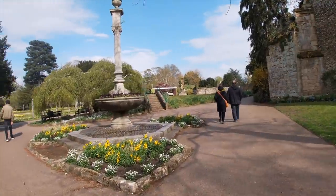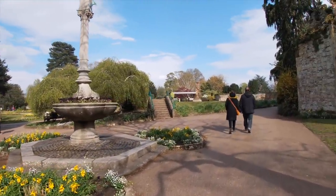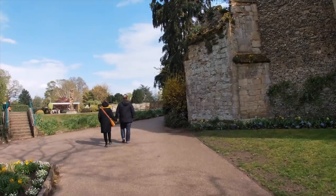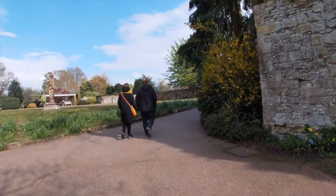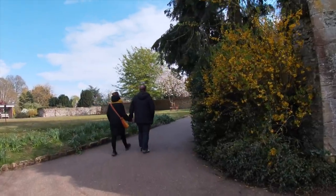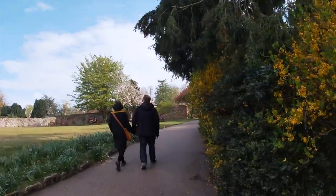We're going to actually go to the back part of the abbey. There's a place called the Rose Garden. And it's quite nice because if you don't actually explore the garden, you probably wouldn't know that it's here.